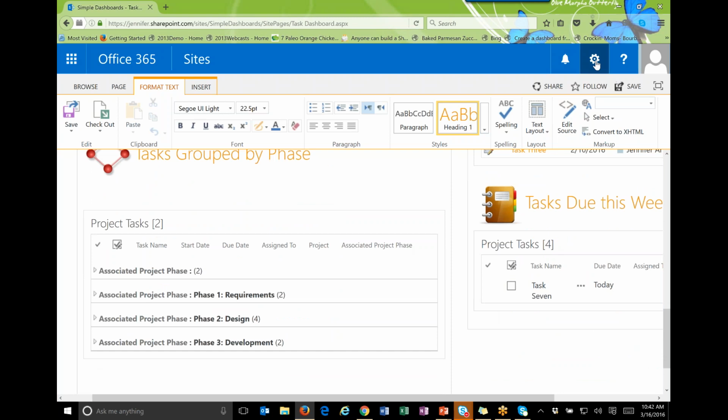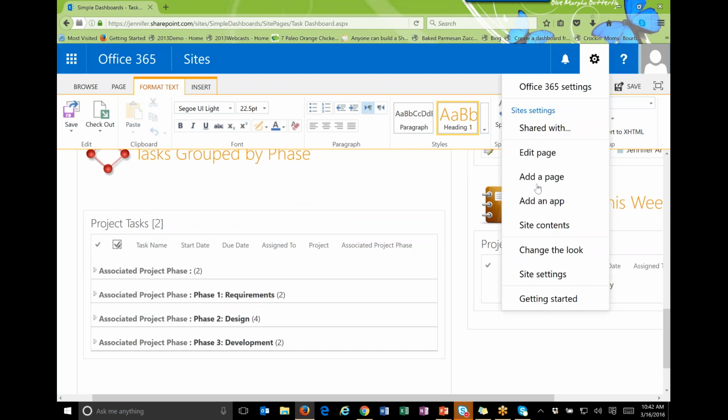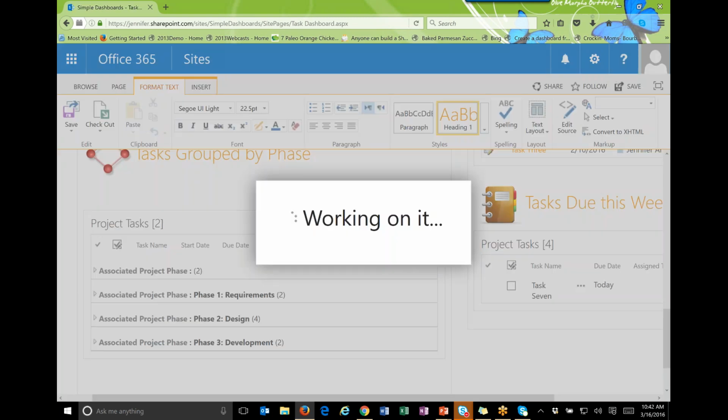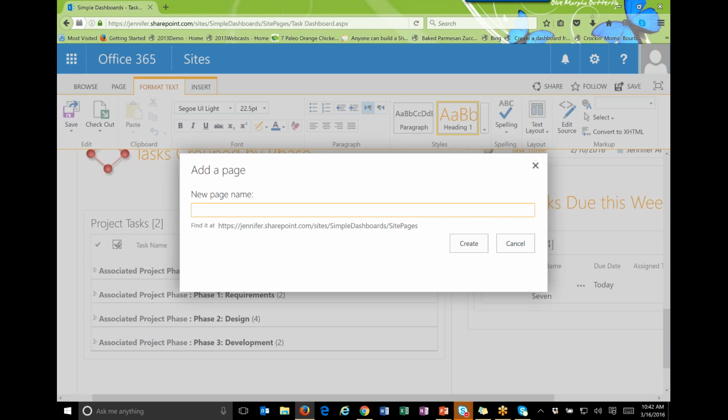So I'm going to come over here to my gear, and I'm going to add a page. Yeah, so James asked, well, could you add a hyperlink in the text to actually open the list since the link is usually in the Chrome? And yes, you could completely do that. You could even put maybe a little icon or in parentheses open list or something like that, but you could completely do something like this.